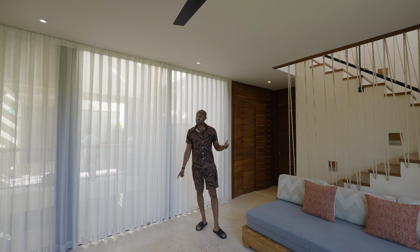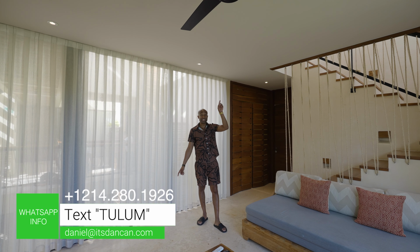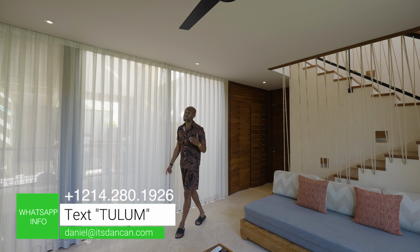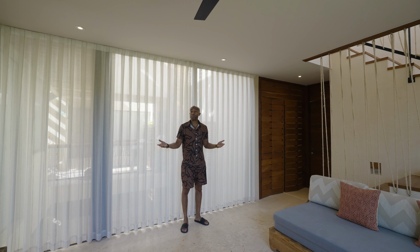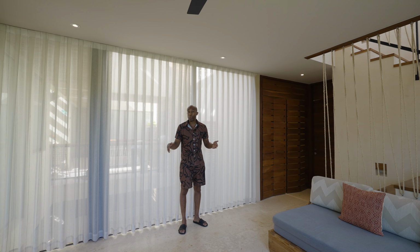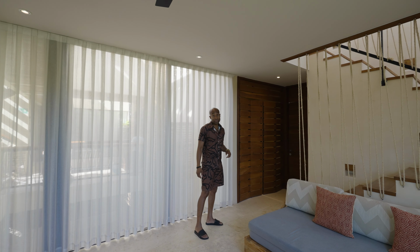Which means you can get 1, 2, 3, 4, 5, 6, 7. If you really want it, you can get 7 to 8 people in this condo, which does rent out anywhere between, you know, 2 people to 8 people. Which maximizes, of course, your return on investment.